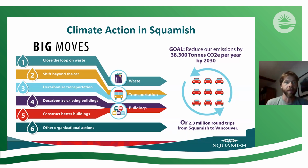My name's Ian Picketts, and I'm the Manager of Sustainability and Climate Change at the District of Squamish. Like many other communities in BC, we have a climate action plan that is ambitious and difficult. But of all the actions we have to do, the one that keeps me up at night is decarbonizing existing buildings. How on earth are we going to get 40% of people to retrofit their existing buildings, given home costs, construction costs, and all of the barriers that we have? That is the action I find most troublesome.